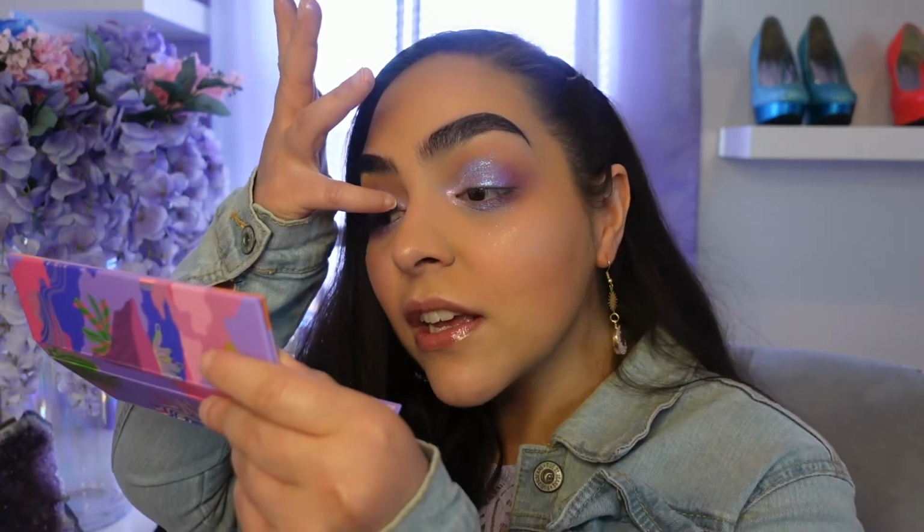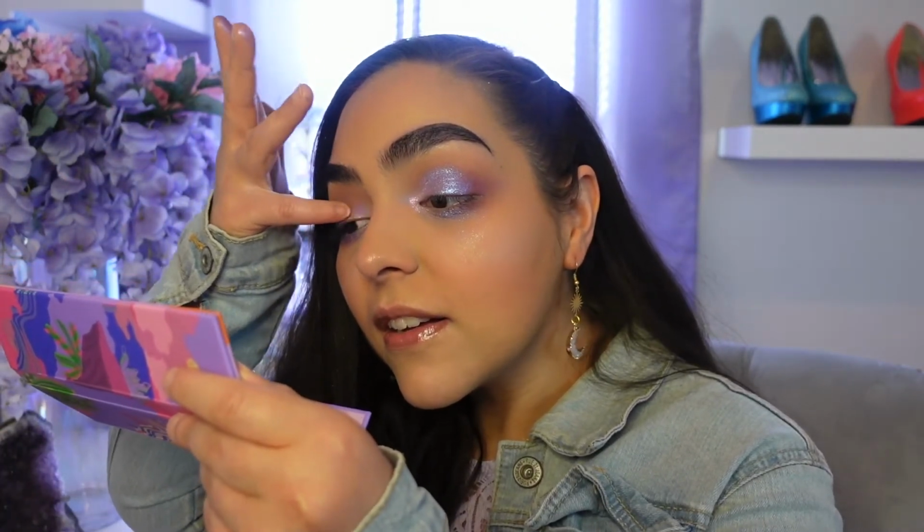And I'm not being too precise with this look at all. I'm literally using my fingers. That's how I prefer to put my shimmers on, unless I'm doing like a cut crease or something.